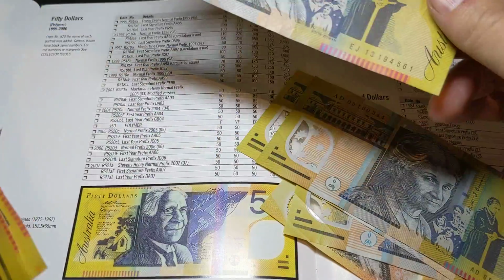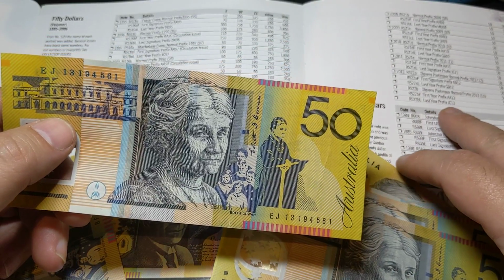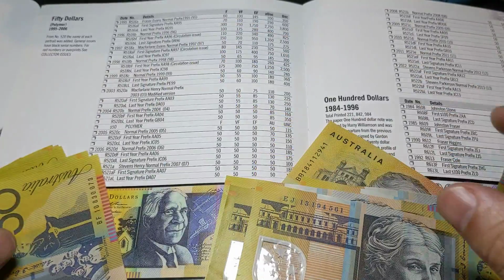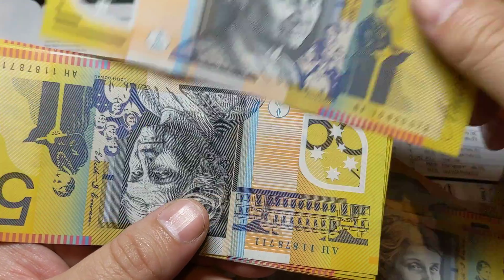EJ13, let's see where we ended up with the 13s. We finished up at the JC is what's written there. So no, that's not one of them. BF10.